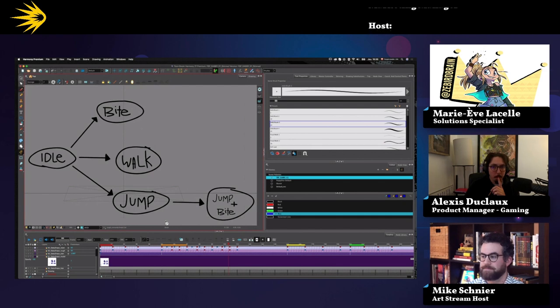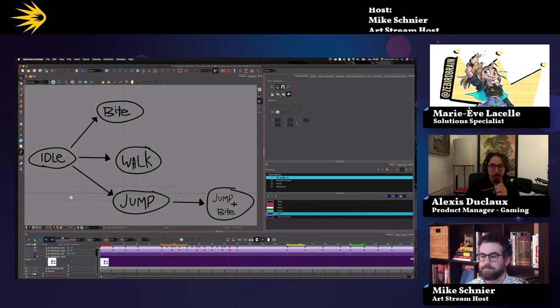Plan it thoroughly, make your animation tree like this. Say, I'm going to have an idle and a bite and a walk and a jump. And then you can say, I'm going to start with these three and maybe make a demo and have people try it out and see if they like it or not. And then you can build upon more. But always start with small, concise goals like that.